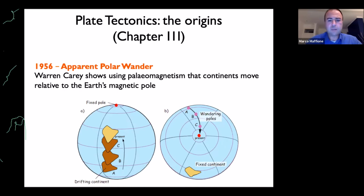Because the paleomagnetic direction has an inclination that depends on the latitude, measuring different rocks of different ages from a plate that is moving will give you directions at different inclinations, which indicate that you're moving away from or closer to the pole of the spin axis, the geomagnetic pole. So that was another evidence that Wegener was right. Continents are actually moving. And this is a further kind of proof of that.